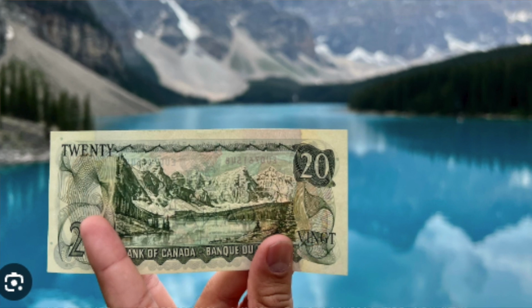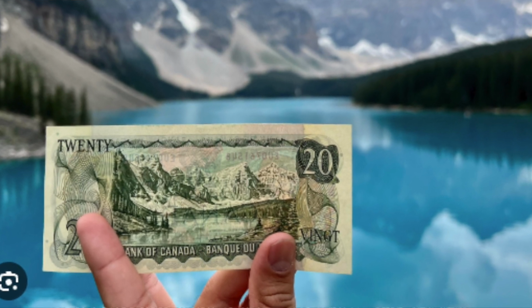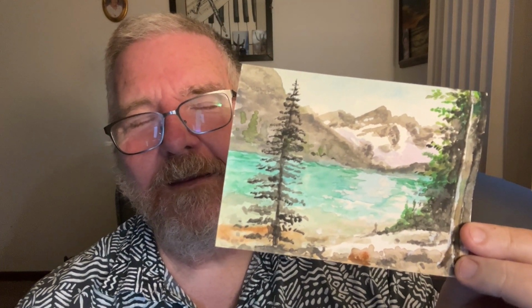The back of the Canadian $20 bill some years showed a picture of Moraine Lake, and today we're going to paint Moraine Lake. It has a beautiful turquoise water, and it's just a beautiful place to be, and I've never been there. So how did I get the picture? Well, I got a screenshot.